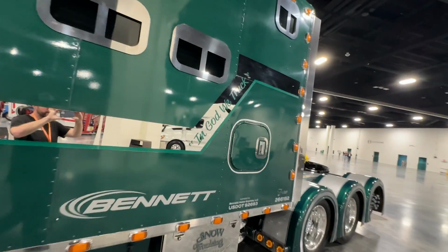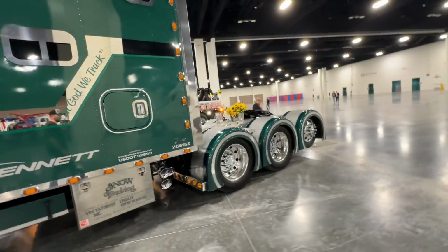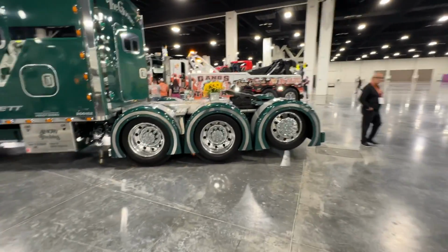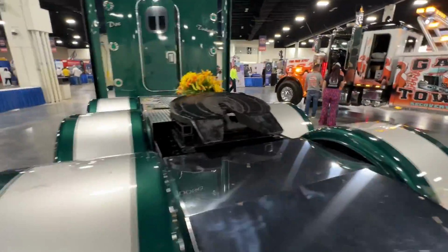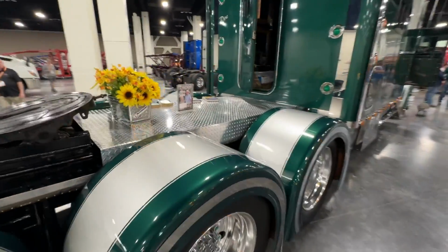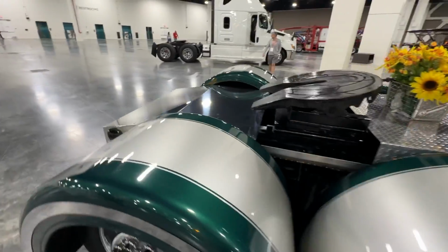We got In God We Truck on the side of it. That's pretty cool. I like that. Fiberglass fenders on the back. A diamond plate deck plate, but I'm assuming that's because we got the door on the back and they want to be able to stand back here, hook up the trailer and everything that they need to, plugging in the air lines and electric and all that. There's an LED light strip right here. I'll have to see if I can't come back and see this truck when it's all lit up.